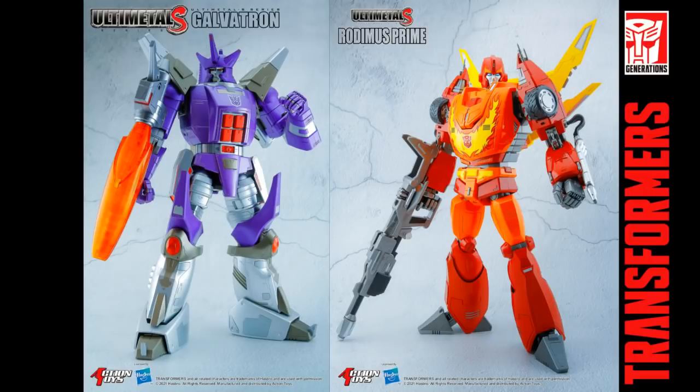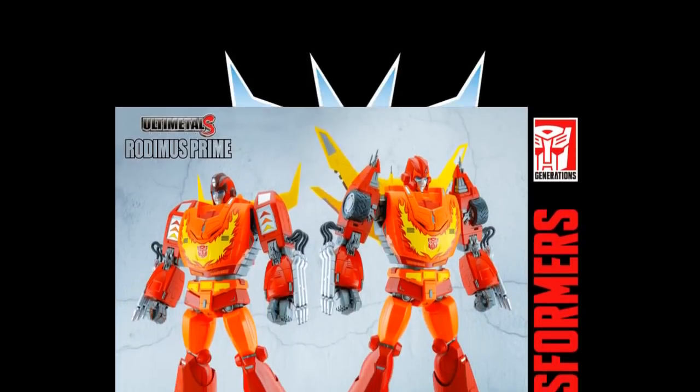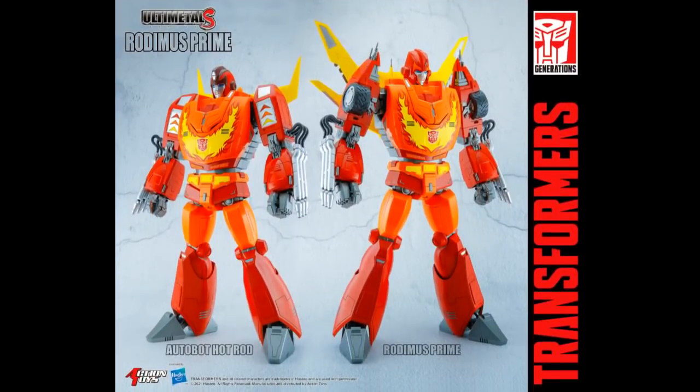But they look kind of cool, and they each come with a cannon and gun, but Rodimus does something a little bit different. He comes with extra parts to convert over from Rodimus to Hot Rod and back, kind of like what MP09 tried to do but failed. This is a much better way to do it. And Galvatron's cannon lights up. If that's a thing that you're into, then you're into that.